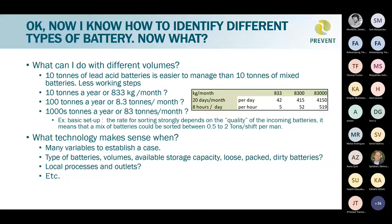I think I've made an error here. Anyway, as an example, if you have 833 kilograms per month, and you have 20 working days, then you will be able to process 42 kilograms per day, which means 5 kilograms per hour, okay? If you have 8,300 kilograms per month, then it's going to be 400 kilograms per day or 52 kilograms per hour.